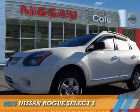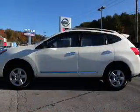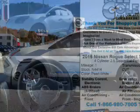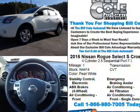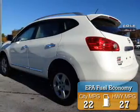Presenting the 2015 Nissan Rogue Select. It's powered by all-wheel drive, a 2.5-liter four-cylinder engine, and a continuously variable transmission. Great fuel efficiency saves you money by requiring fewer trips to the gas station.